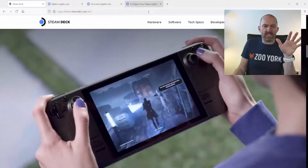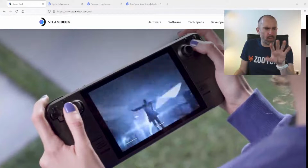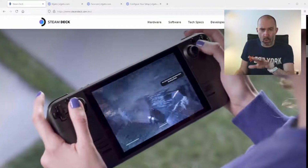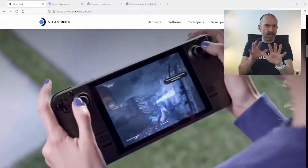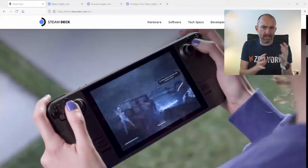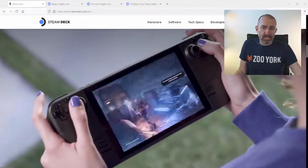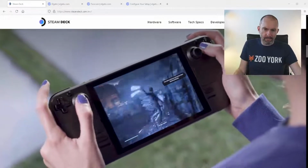So if I just stick to the actual device, the 7-inch touchscreen looks good. It's like a 1280 by 800 pixel resolution, which seems low, but when you're trying to get the right balance between battery life and a nice display, I can live with that type of resolution on a 7-inch display.